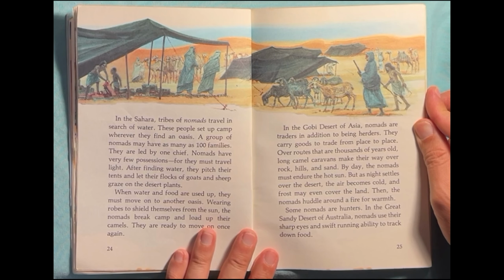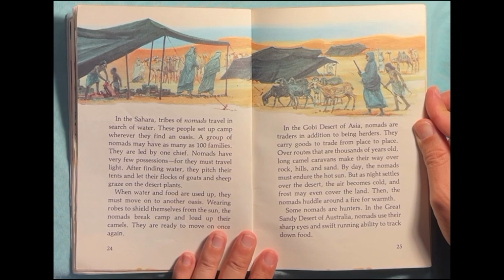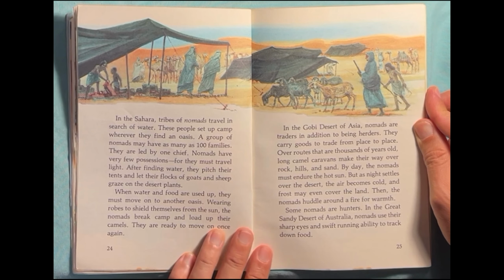After finding water, they pitch their tents and let their flock of goats and sheep graze on the desert plants. When food and water are used up, they must move on to another oasis. Wearing robes to shield themselves from the sun, the nomads break camp and load up their camels. They are ready to move on once again.